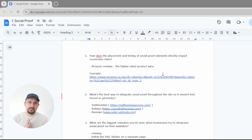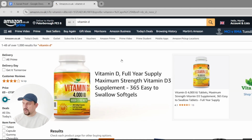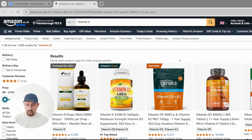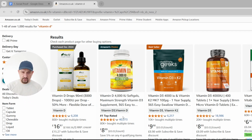It's not much different to when we are shopping on Amazon. I shop on Amazon a lot, and here I have an example. Imagine you're buying a vitamin. In this case, we are shopping for vitamin D. Of course, we will look at the price. Of course, we will look at the features of what the product is. But a decisive factor, I can argue, is the ratings and the reviews of that product.